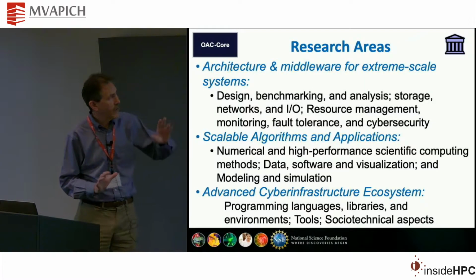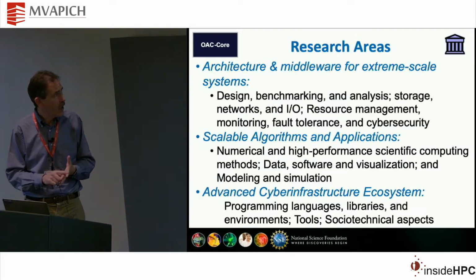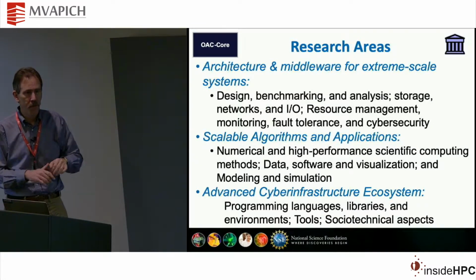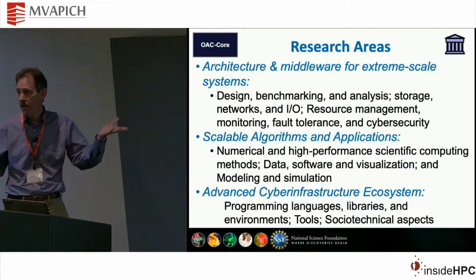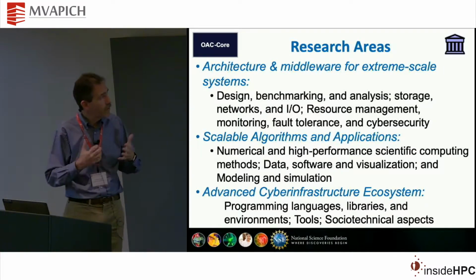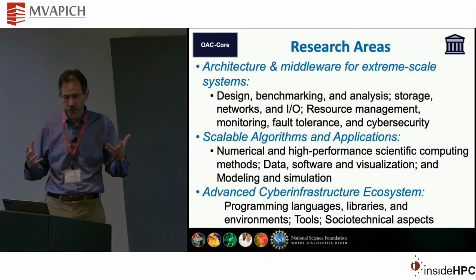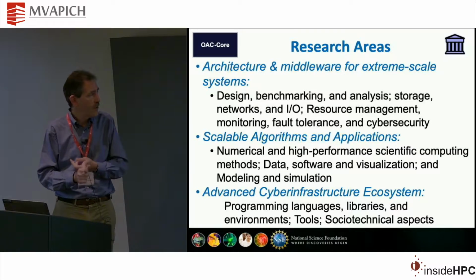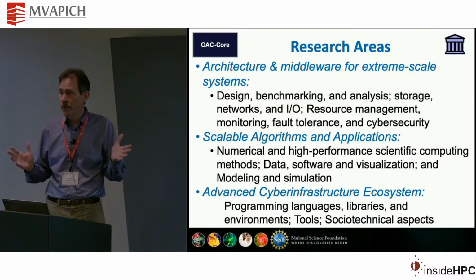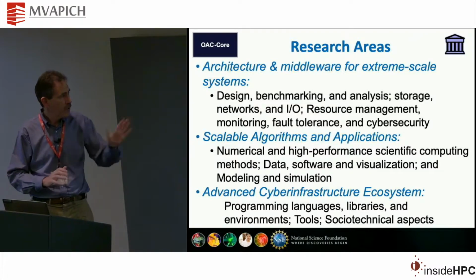To be a little bit more specific about the research areas, we see proposals that talk about architectures and middlewares for extreme scale systems, right? Design, benchmarking, this is sort of all the kinds of things that people talk about here, right? MVAPICH, that's research infrastructure, right? For people to build and run their applications. Scalable algorithms and applications, so we fund also research in numerical and high performance scientific computing methods that can be used across a wide range of application areas, data, software, visualization, modeling and simulation, so all those kinds of things.